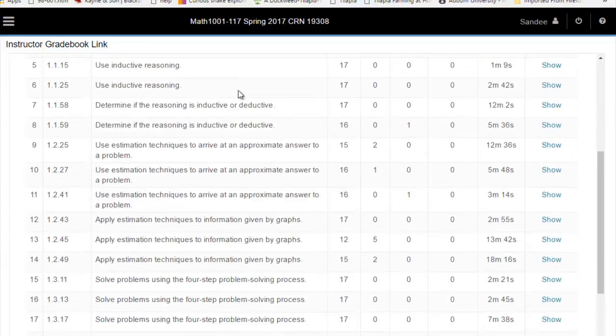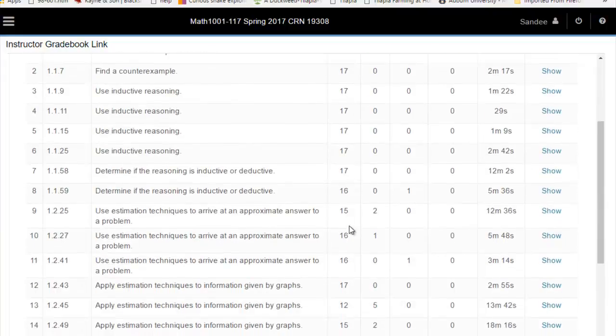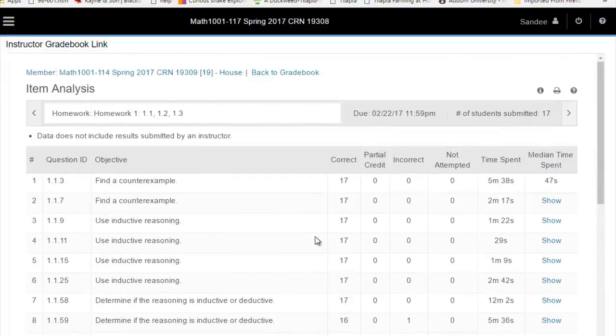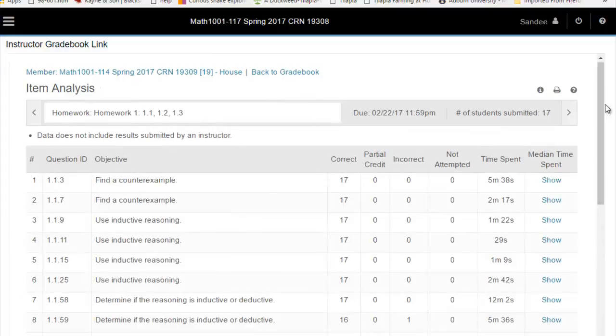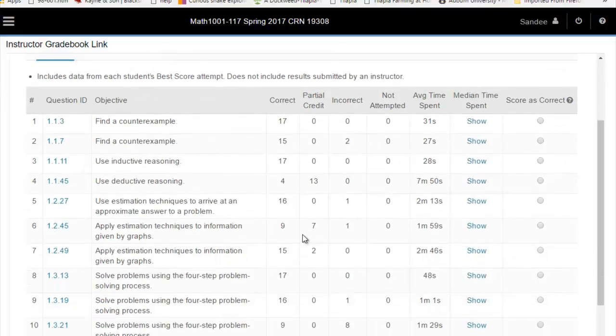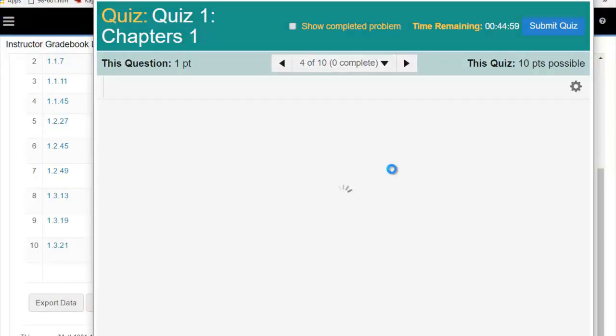Now I can quickly scan and I can find weaknesses. So in this first assignment, 17 students, it looks like the worst problem was this number 13, 1.2.45. And so I can make a note of that, or if they've encountered that on a quiz, this happens to be a homework, but I'm going to go to the next assignment, which is a quiz, and one of the things you'll notice about a quiz is that when you locate an exercise they didn't do well on, you can actually click that number and open it up right there and go over it with your class.